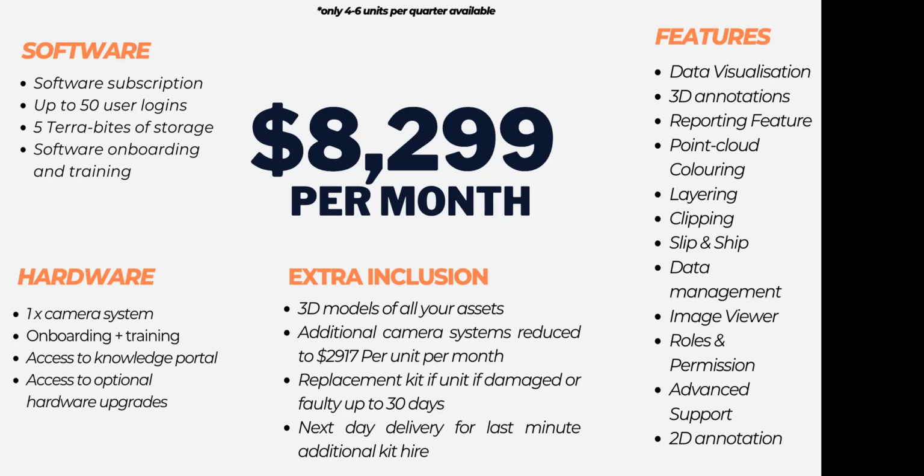There is a discount on the per unit package. Like I touched on earlier, we envision that an asset management company or an engineering firm will have multiple of these cameras distributed around Australia. So there is a discounted price on those additional units as well. Then there's obviously all the software features there on the side. So there is a lot that is included in this package. And we really wanted to make it a really viable solution for people, really getting a bang for your buck, I guess, from our perspective.